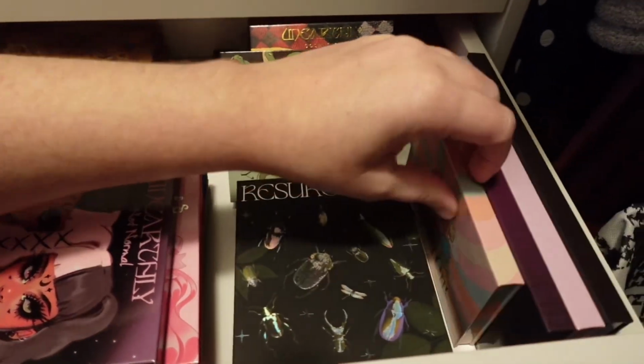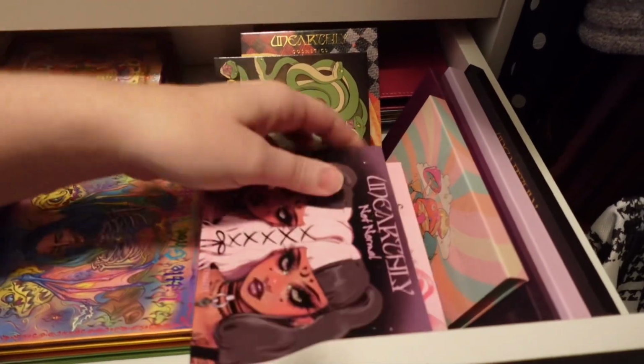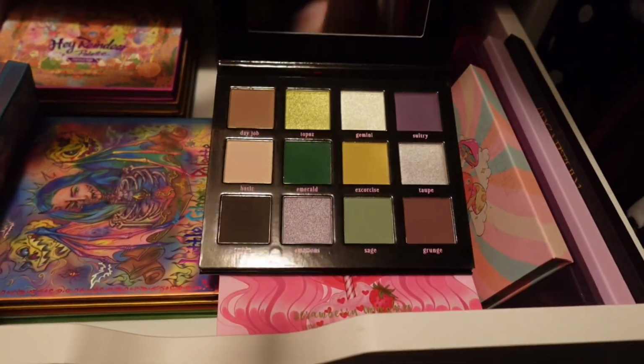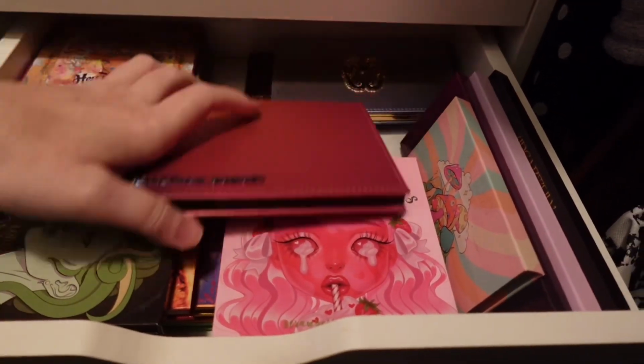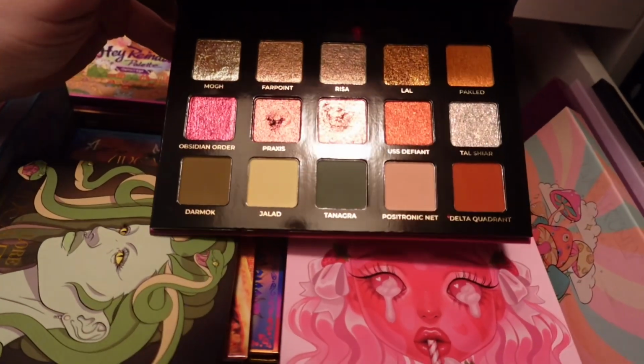Again, I want to save some of these for spooky season. I think those are perfect for spooky season, but we have Not Normal. This one's beautiful. Okay, we're gonna pull that one out. And you know which other one I wanna pull out from Adept? The Cimmerian Sunset palette. This one is so, so beautiful.